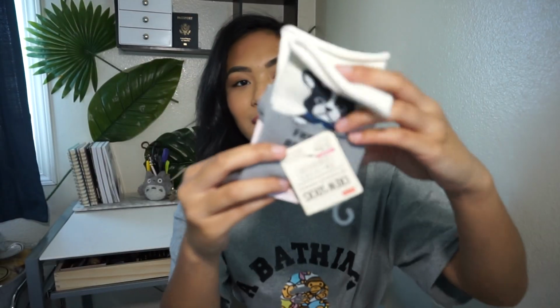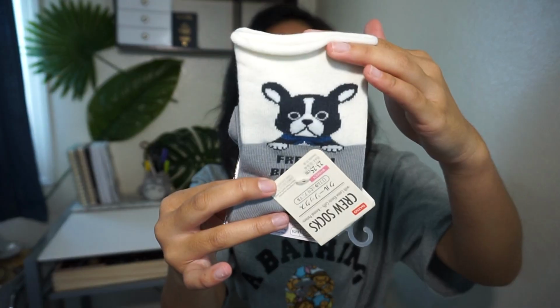I also have these socks that my sister found. Oh, so cute. More headbands, so when I want to wash my face, I can just pull my hair back. You can see my whole face.